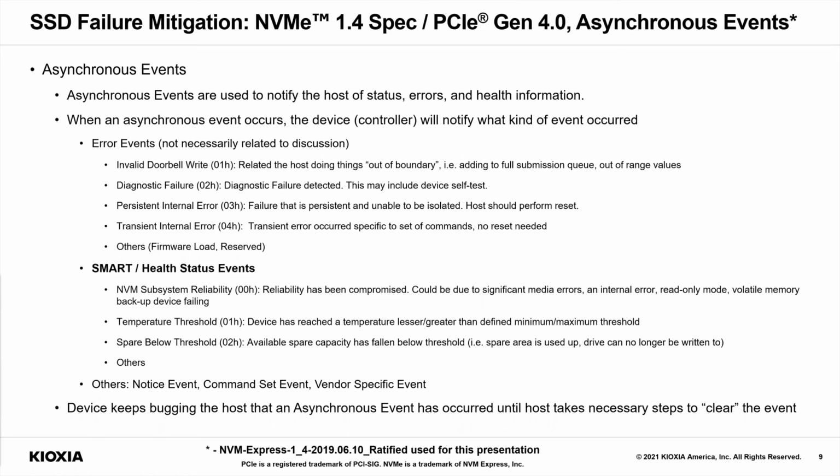And there are others like notice event, command send event, vendor specific event. And essentially what happens is the device is going to keep bugging the host that an asynchronous event has occurred until the host takes necessary steps to clear the event.